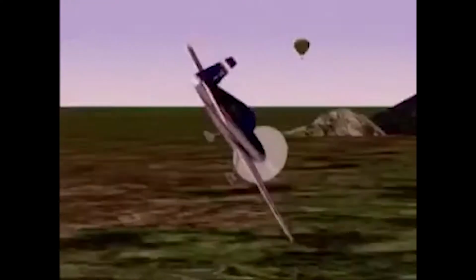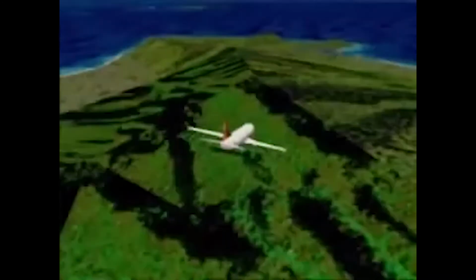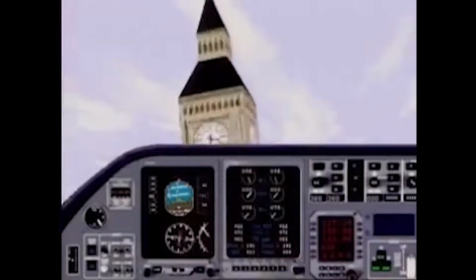Microsoft Flight Simulator 98, the most significant flight simulator upgrade ever. Supports new technologies such as 3D acceleration, MMX.